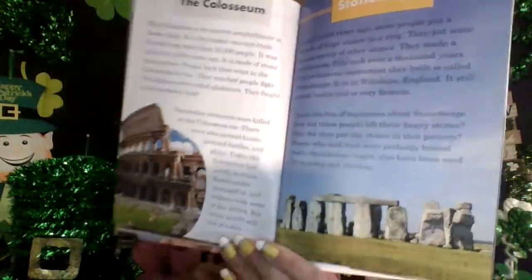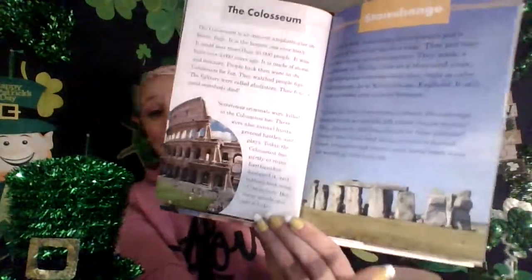I have to go there one day. Look at how they stack them. Why did they do it like that? Nobody knows.